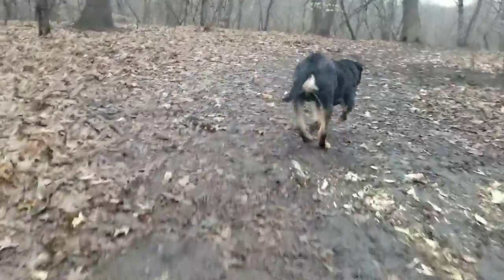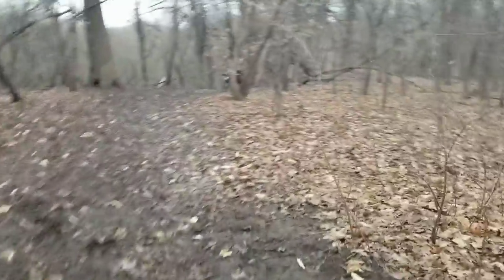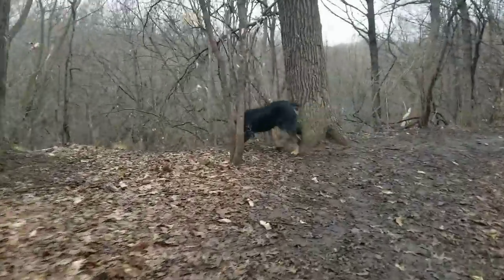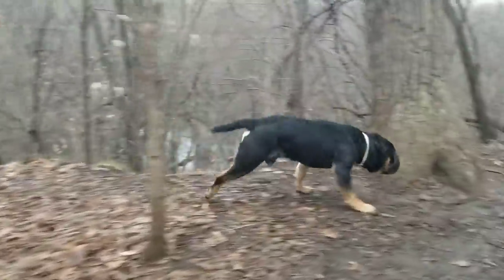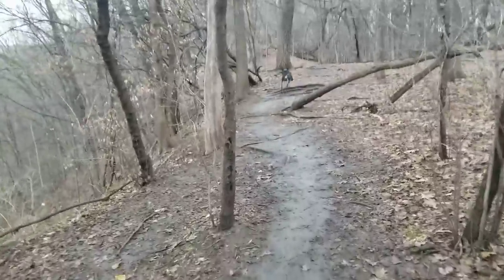Rekkr's a 10-month-old Renaissance Bulldogge. Renaissance Bulldogge is a breed of working dog I've spent the last 25-plus years creating. It's supposed to be a healthier, more functional version of the Bulldogge.